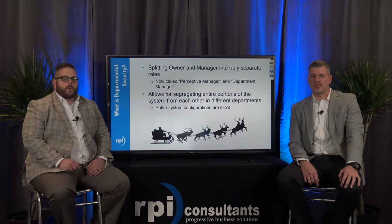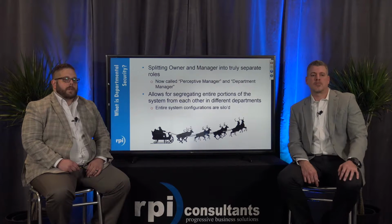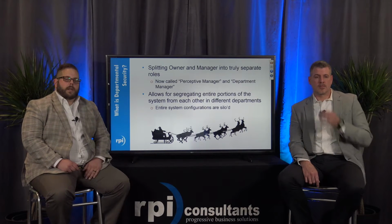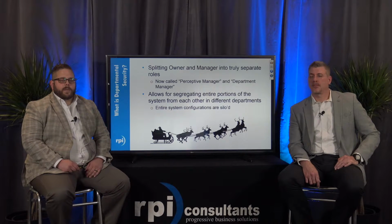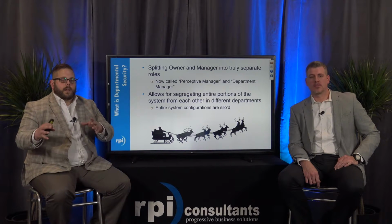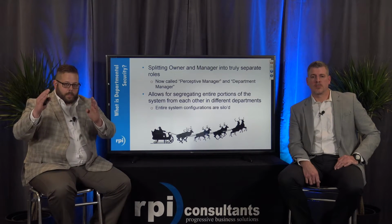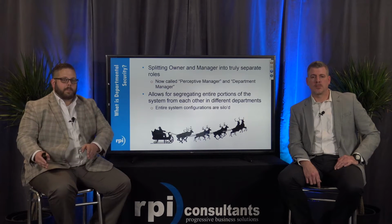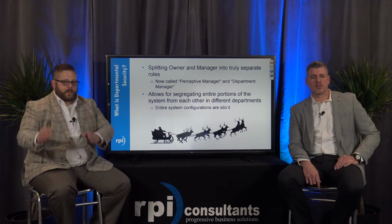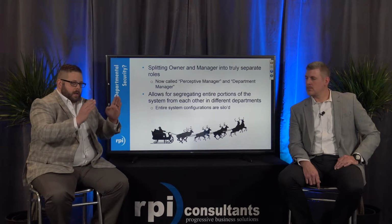So what is departmental security? Well, in short, as an overview, it is splitting the owner and the manager roles that existed previously into separate roles. The owner will now be called Perceptive Manager, and the manager is now called Department Manager. This allows for segregating entire portions of the system from each other and into different physical departments. So the entire system configuration is siloed up and down. You can have your back office, or even more siloed, an accounts payable department that has its own drawers, workflows, views, users, and groups that are completely and wholly separate and managed separately from your clinical or patient records.